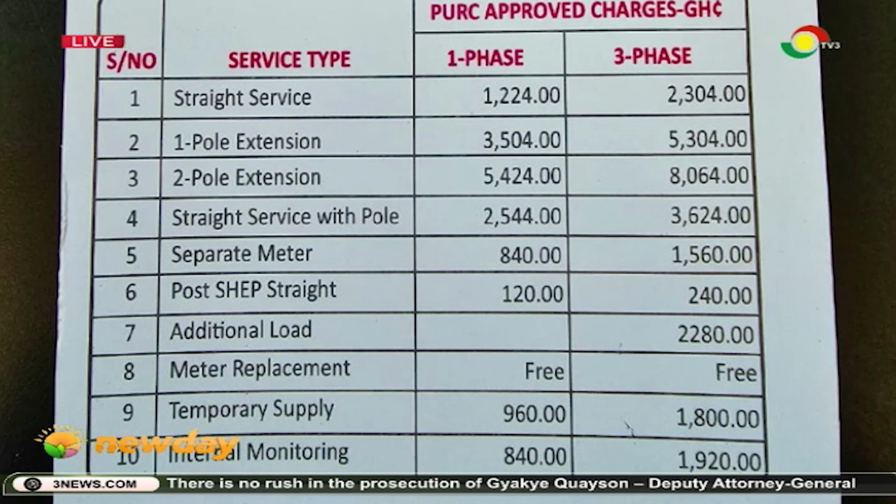Replacement of meters is supposed to be free, and that sometimes is also a problem. But it's supposed to be free. So now we're telling you, please, it's free. And if you want a separate meter, or a meter as it is, for one phase, you pay 840. So those who have been paying 2,000, all those things, we opened the phone lines and you told us, please, we beg you. For three phases, you have to pay 1,560. These are the approved rates, effective March 2023.